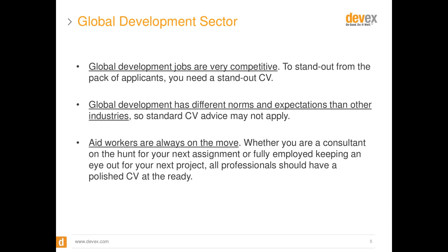Whether you're a consultant looking for your next job, or you're in a position and just looking for your next project, you should have your CV ready because it's a quick-moving industry.